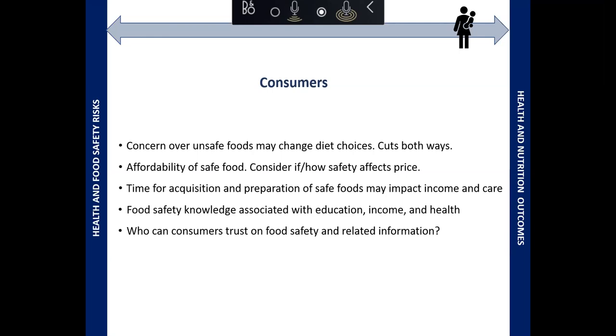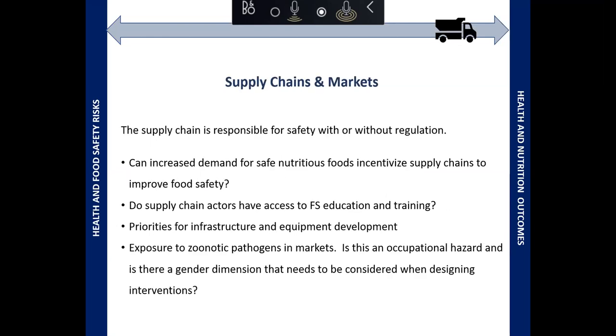I don't know if we have time here, but we would love to interact with you folks on the phone about those. So with supply chains and markets, the supply chain is responsible for the safety of the foods, with or without regulation. And is there a way that we can incentivize demand for safe foods and supply chains to improve food safety? Can you use a market-based approach in the absence of oversight and where we are now?